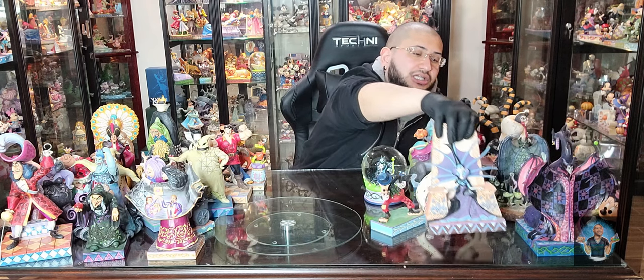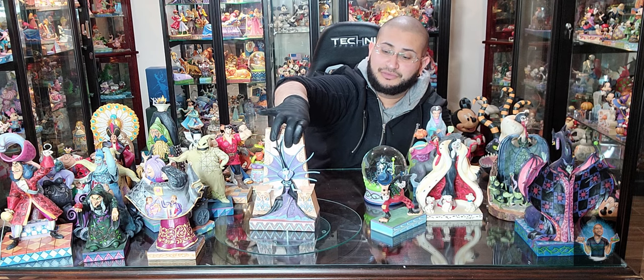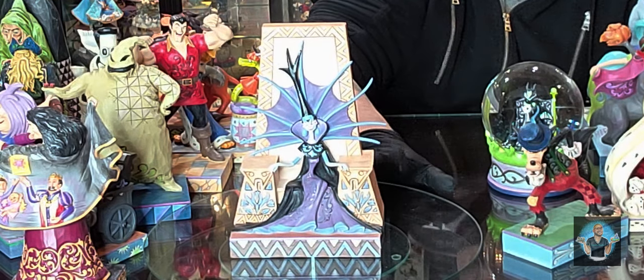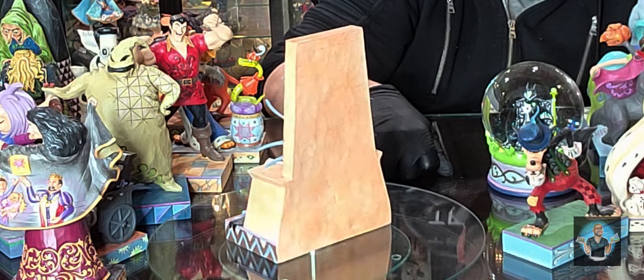This just launched. This launched in fall, and this is Emaciated Evil. It's Yzma from The Emperor's New Groove. First time in a series, the first Emperor's New Groove piece we've ever received. It's a standalone piece, and it is Yzma in her full glory sitting on her throne.